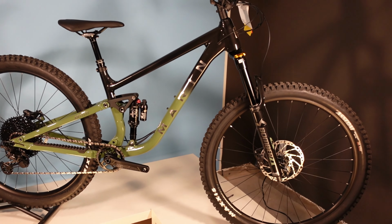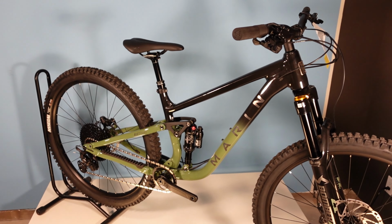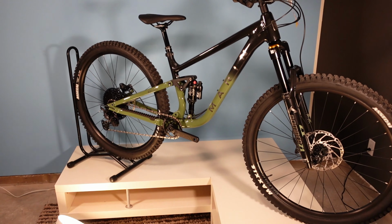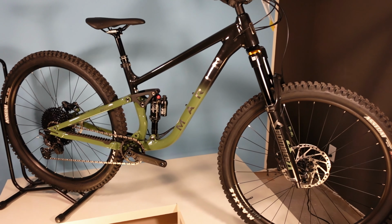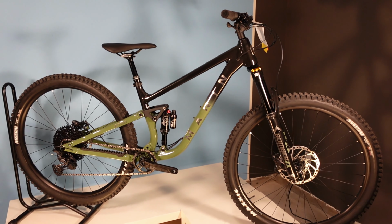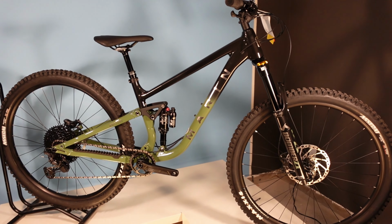So hold on and I will show you a bunch of things about this bike that you really should love, especially at that price. If you're in Canada and seeking out an extremely capable, fun, well-priced, extremely well-priced in this case, bike, this is going to be a bike that you want to pay attention to.